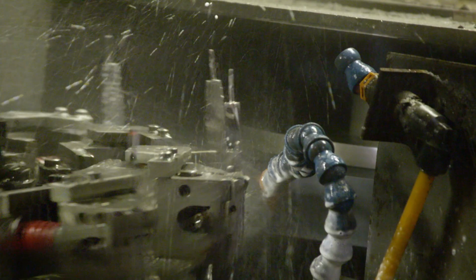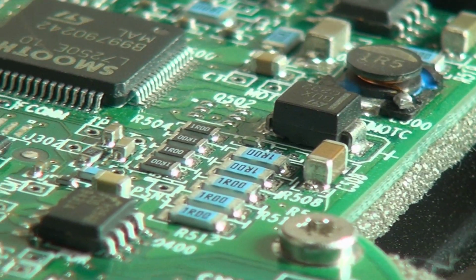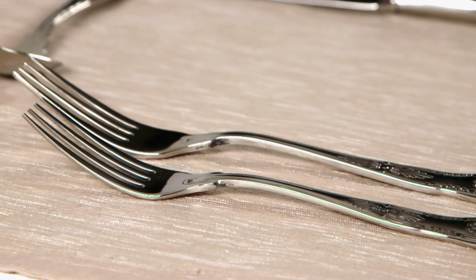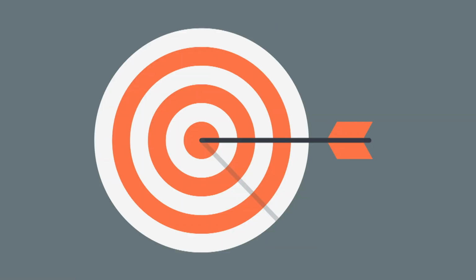So there you have it, a dash through the hidden history, super science, and amazing manufacture of products that you use every day, but have never realised their amazing background. The computer, the flying disc, and cutlery, all wicked inventions.